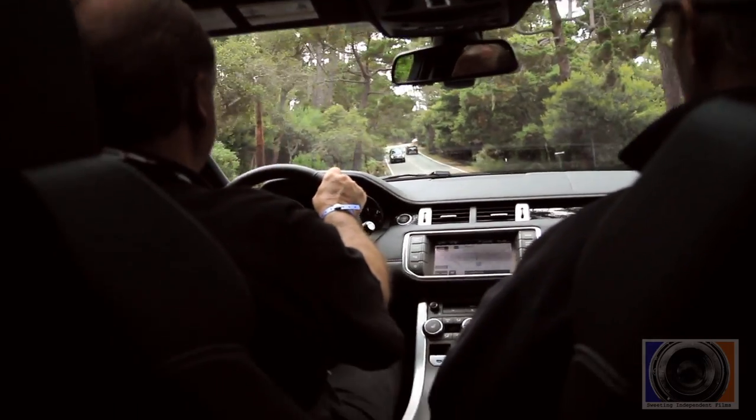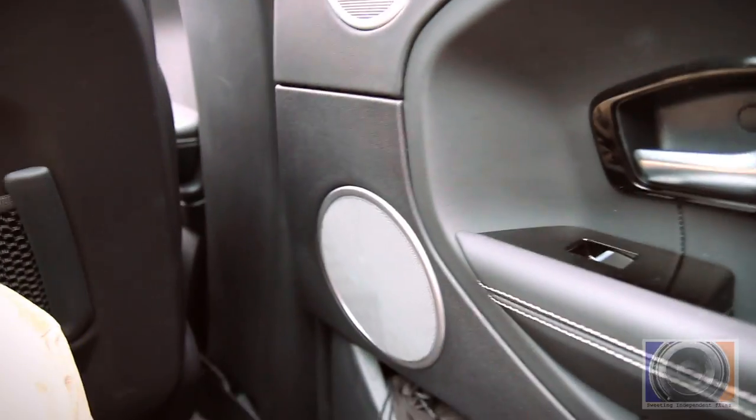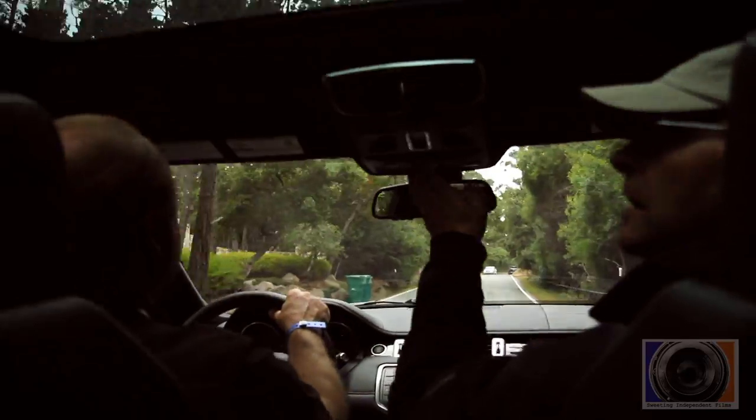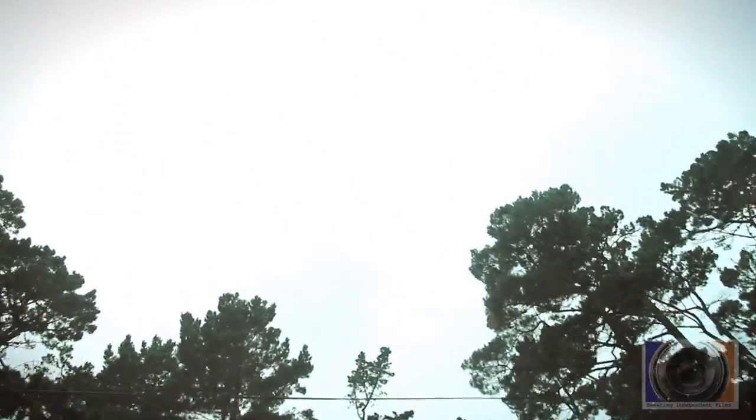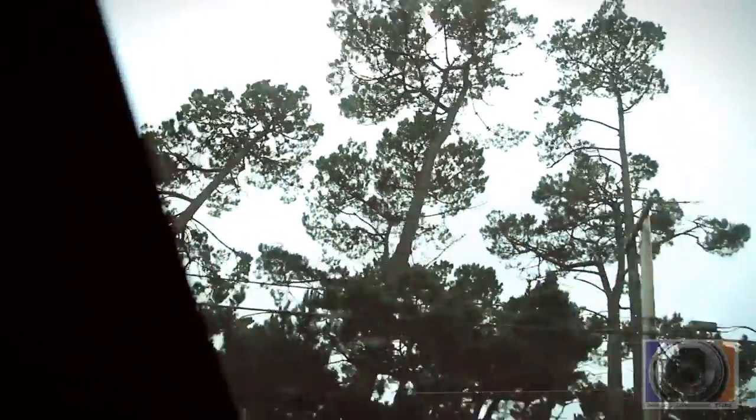I've got to say the interior is pretty sweet. Paddle shifters if you wanted to manually shift the car. I'm going to make a right here.